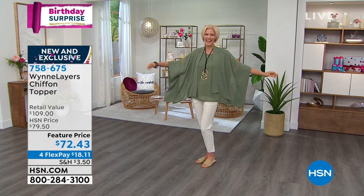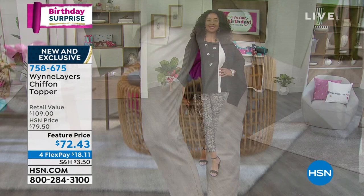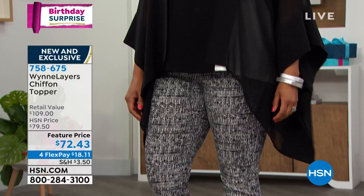But it's one of those pieces that's going to work and work and work in your closet. If you're wondering, I would say the black one is great if you want to wear it four seasons out of the year. The cloud, if you want heavenly elegance. Yes. During the summer with ease and comfort.